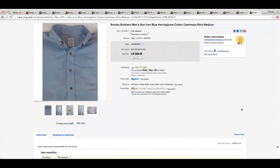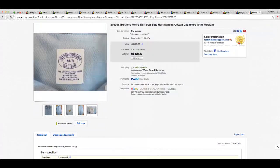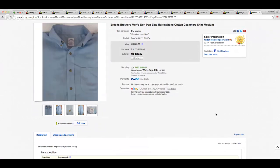First item is a Brooks Brothers. This is a men's non-iron blue herringbone cotton and cashmere shirt, size medium. See right here, it's nothing. Oh, where's the tag? There's the tag. Medium regular. Just nothing special, just cotton and cashmere. I paid probably $3 or $4. I got this at a Salvation Army not too long ago. It took about 2 months to sell. It's actually sold pretty quickly. 2 months quickly, imagine that. And this sold for $29.99.